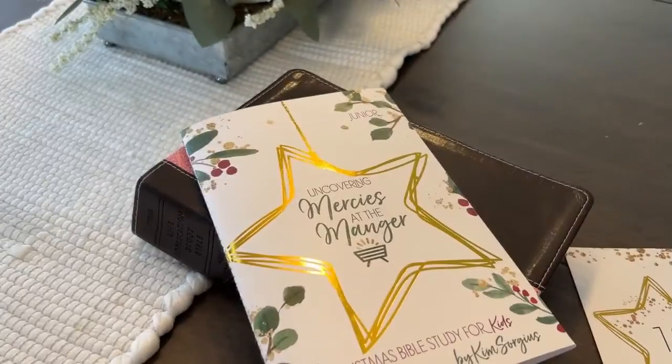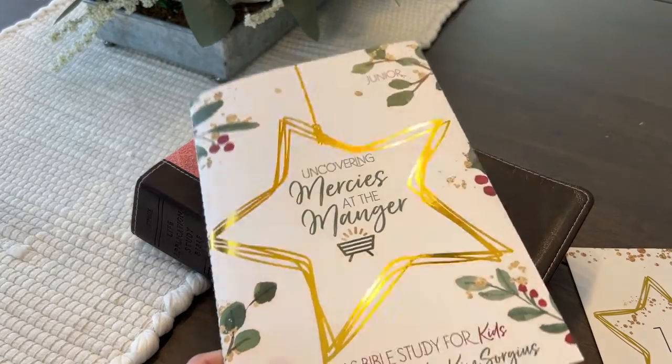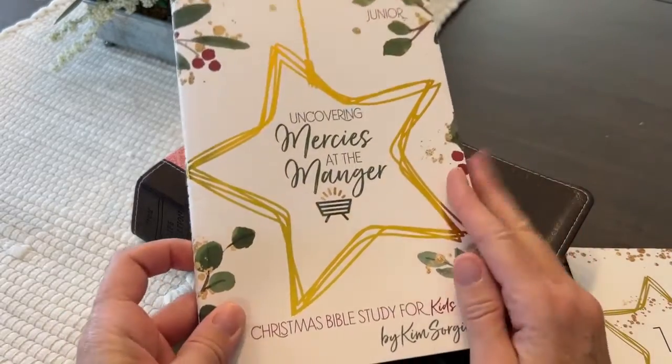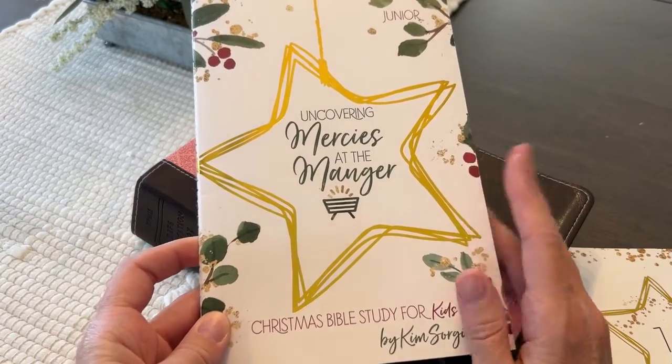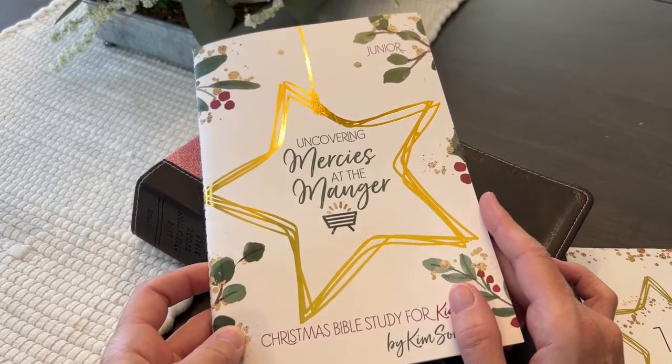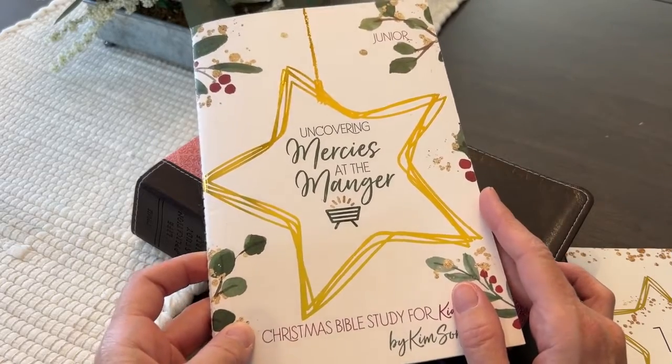I think I mentioned this before, but we've been on a break from school for about 2 weeks, and we're also in the middle of December. So when we come together, we're going to be working on this Christmas Bible study together. My kids did this on their own when my husband and I were on vacation, but we're going to do it together this morning.